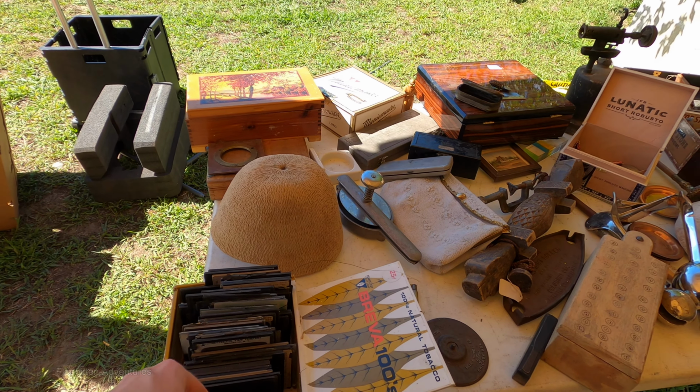I think this old Mickey Mouse music box is probably from the 70s. It looks a lot like a music box I had when I was a kid, and that would have been in the late 70s.